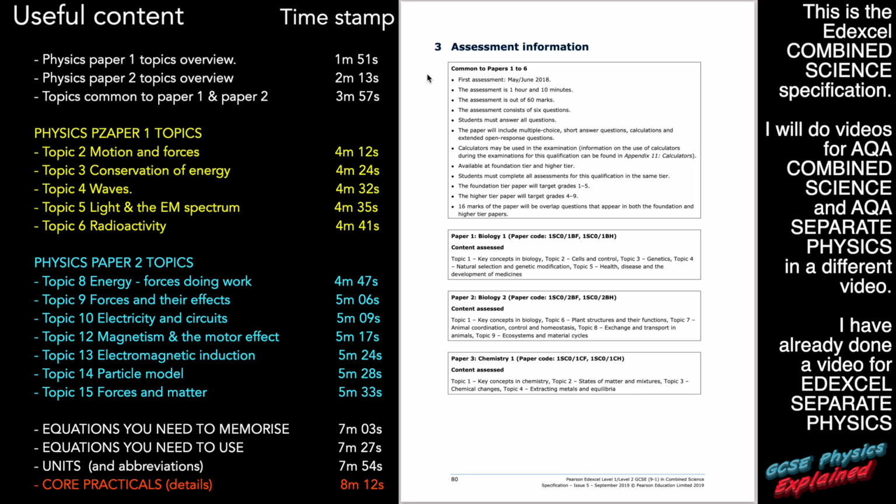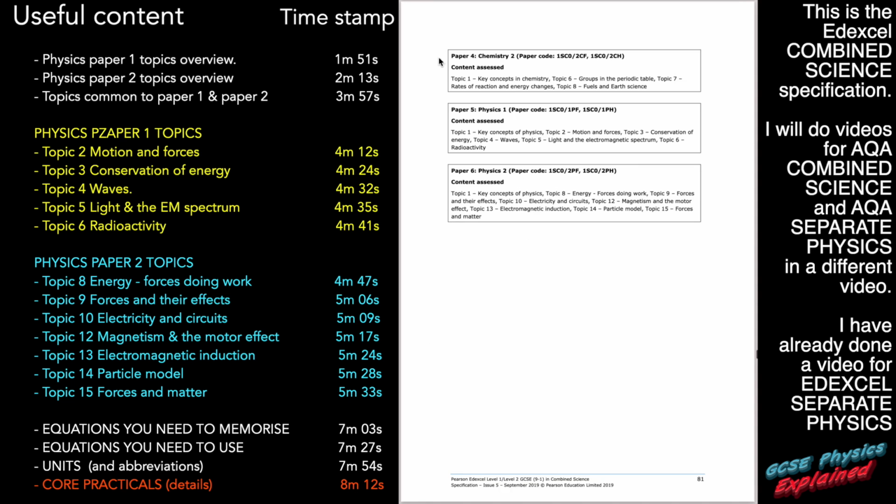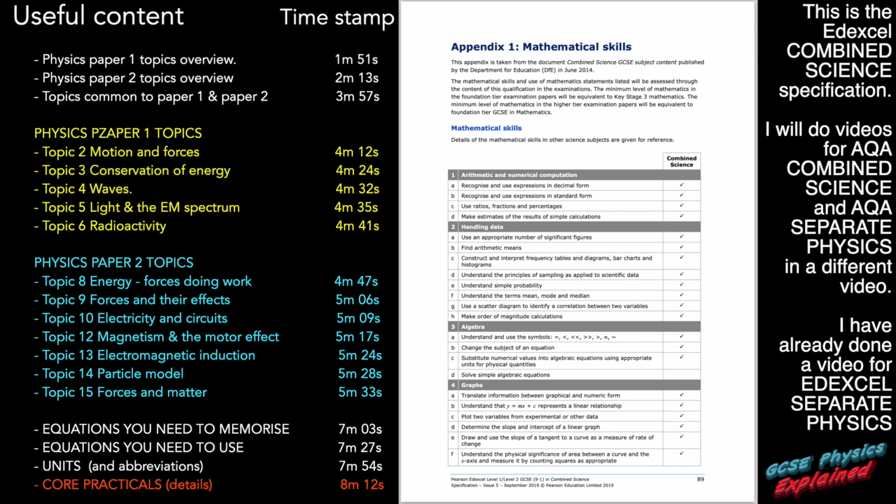Here's an overview. Once again, it shows you what's on your paper 1, which is your biology paper 1. Paper 2, which is your biology paper 2. Paper 3, which is your chemistry paper 1. Paper 4, which is your chemistry paper 2. Paper 5, which is your physics paper 1. And this is what's on paper 6, which is your physics paper 2. These are the mathematical skills that you should have picked up and that you'll be tested for.